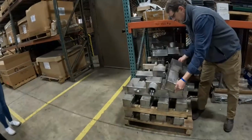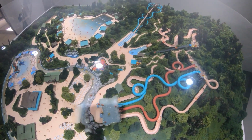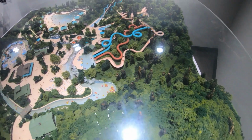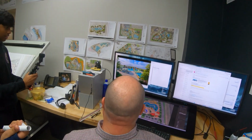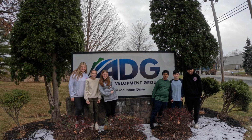As you can see, the Aquatic Development Group is not only a great place to work, but it is dedicated and committed to developing a great community and effective, efficient, and fun water park equipment. Thank you to ADG for hosting us and letting us experience the amazing environment. Special thanks to Lauren for organizing our visit.